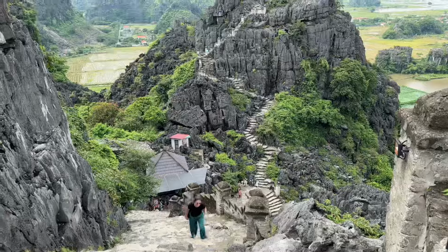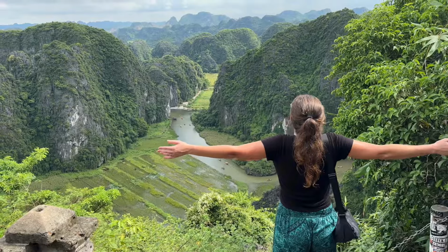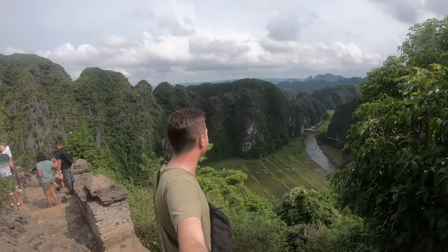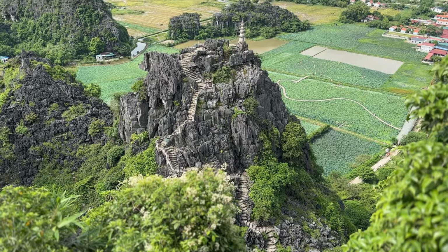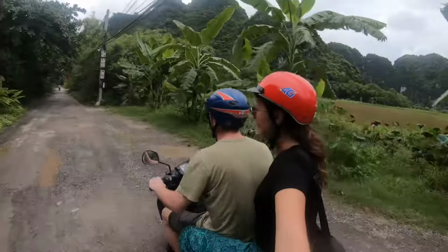You'll have to conquer 500 steps to reach the top, but as soon as we did, it was all worth it. You'll be treated with the most incredible panoramic views over Ninh Binh, and you can even spot the boats that we were cruising down the river on at the start of this vlog. We spent some time recovering from the heat and admiring how beautiful Ninh Binh is from above, before calling it a day and heading back to our homestay.